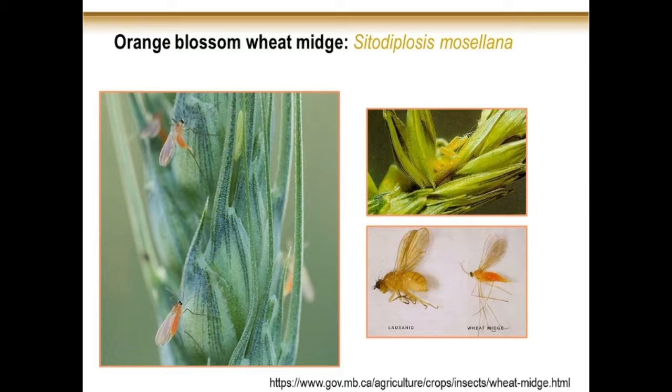The life cycle of wheat midge is quite complicated, and it involves an adult insect that you see in the picture on the left. This adult insect lays about 70 to 80 eggs per female during the months of June and July, and those eggs stay at that stage for 6 to 7 days, and then they turn into a larva.